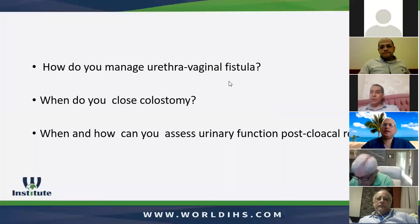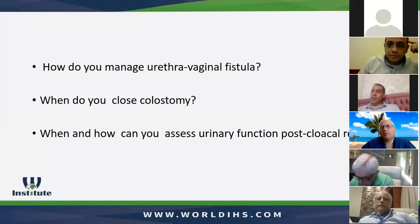Yes, I think you're right. Continence and UTI would be the indication to do surgery. If the patient's having recurrent UTI, it could very well be due to the fistula. I agree. Even if it's low. Yes, there must be somehow contaminating of the urinary tract.